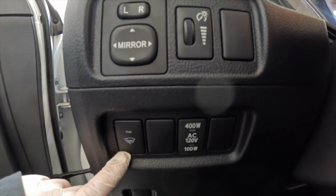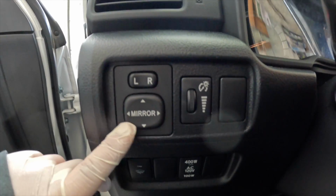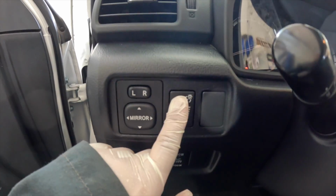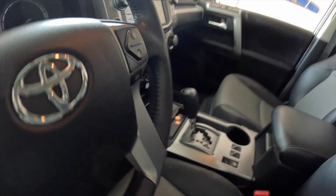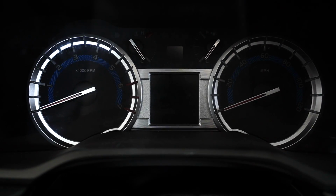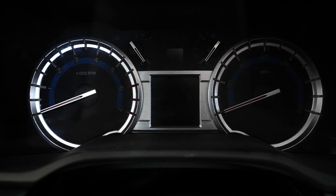Here you have the rear window defroster and then 12-volt outlet. Up here is for your side mirrors, and here is to control the lights on your dashboard. We'll go ahead and hop inside. Let's see how many miles this 4Runner has on it and if there's any issues on the dash.